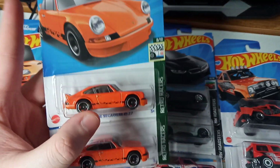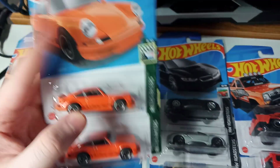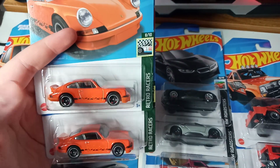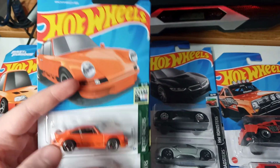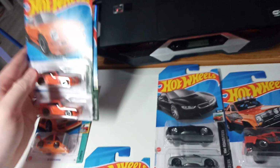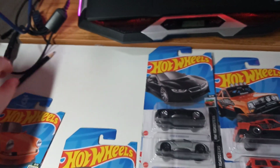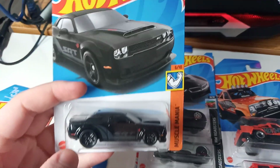Very cool. Love this casting. Glad they brought it back because I used to have it, but it had a bigger wheel at the back, a smaller one at the front, and it was a bit shorter, more cartoony looking. And that's a 75 used Porsche as well, which is pretty cool. So there's crap everywhere.